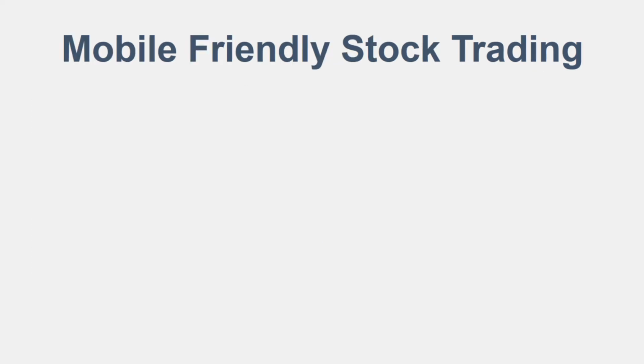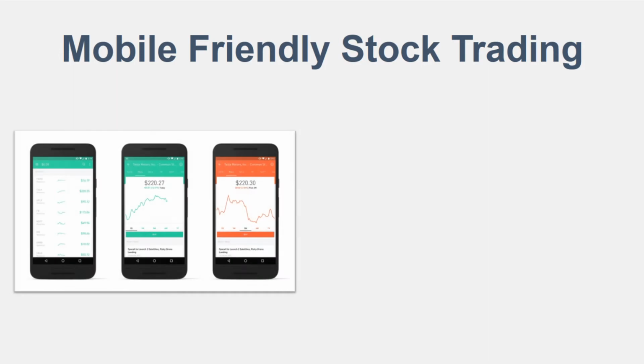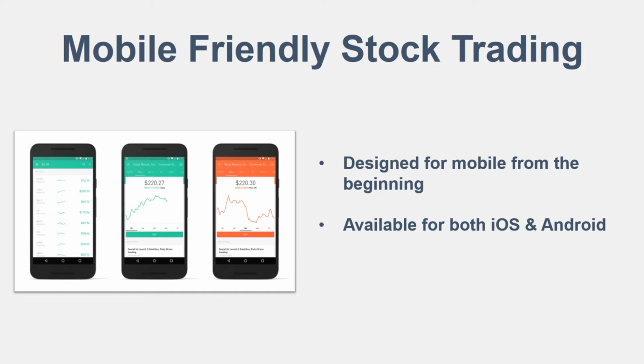Now, secondly, it's a mobile-friendly stock trading app. They are actually working on a desktop version, but they have designed it for mobile from the beginning. They started out just the app, and it is available on both iOS and Android. So no matter what kind of phone you have, you could definitely pick up the Robinhood app. And so they designed it for mobile from the beginning, but they are working on creating a desktop version. It should release 2018 sometime early spring.